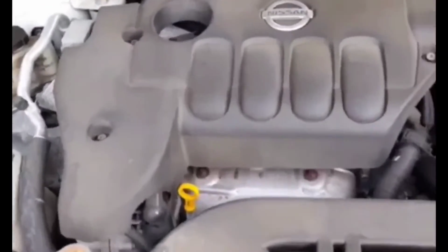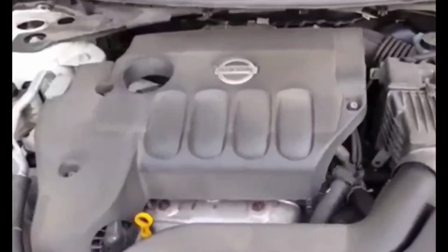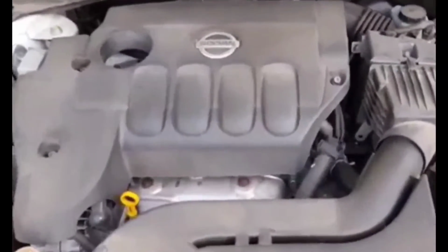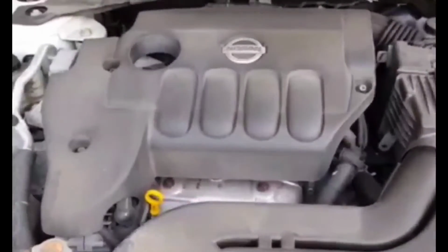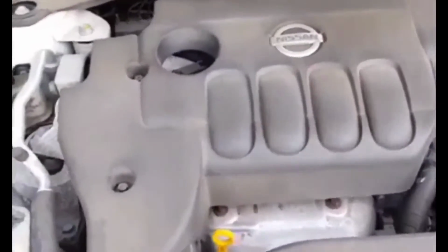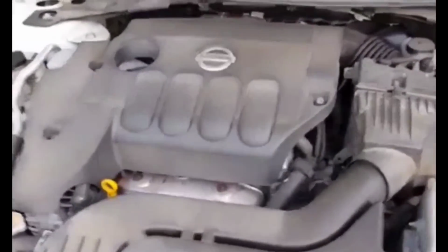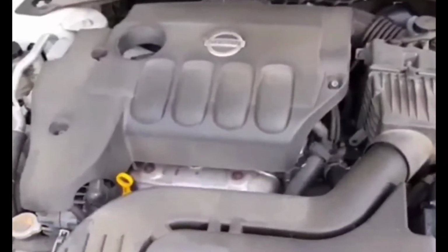Now, I actually did a video on the pedal position sensor causing this issue. And I'll tell you that if the pedal position sensor goes bad, you sometimes do have this issue. But in this case, it's not the pedal position sensor that's going bad or needs to be replaced. Some people replace that and they still have issues with it.